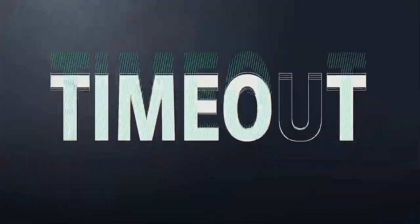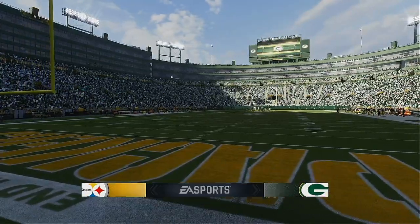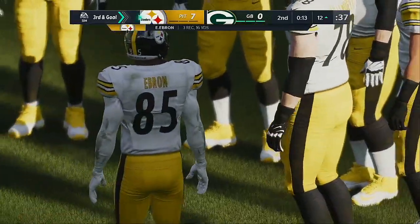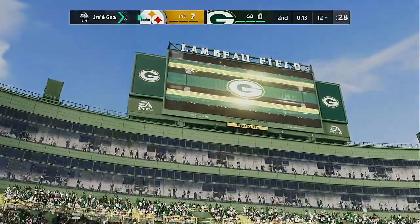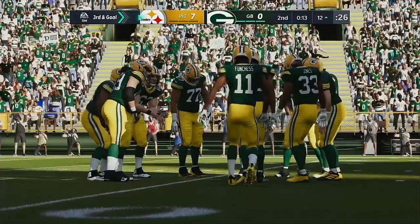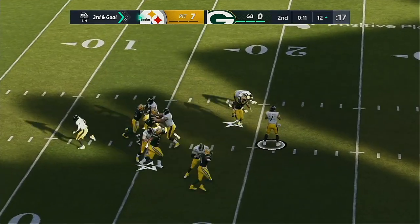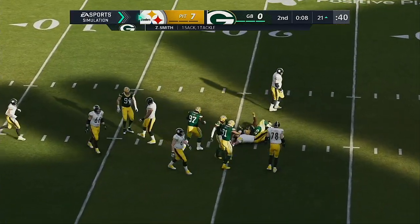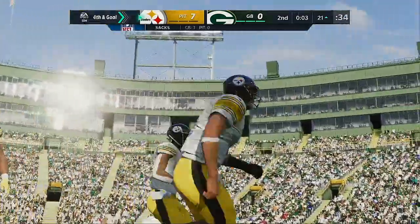Ebron with it over the middle. Now the Steelers going to use their third and final timeout as they'll stop it with 13 seconds to play in half number one. A big play forthcoming. Here's third and goal. Roethlisberger will throw. He'll be hit and taken down at the 21. Well, Za'Darius Smith there getting in and bringing him to the ground.